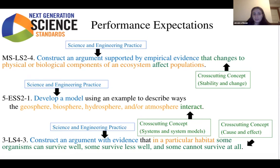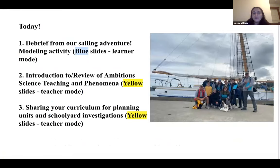So today we are going to do a debrief from our sailing adventure, or if you were not there, you're going to use some of your prior knowledge from your past learning experiences to engage in a modeling activity. You'll notice that I switched between two different colored slides: blue slides, which indicate that we're in learner mode. So we want you to go through the activity and the resource as learners. You can use your full adult knowledge. You don't have to pretend to be third graders or anything like that, but the expectation is that you engage as a learner, and we don't expect you to know everything. No one here knows everything. So we just want you to feel comfortable in that space.